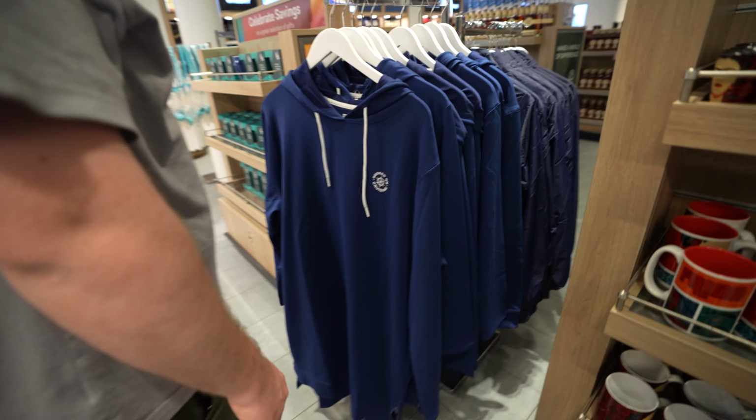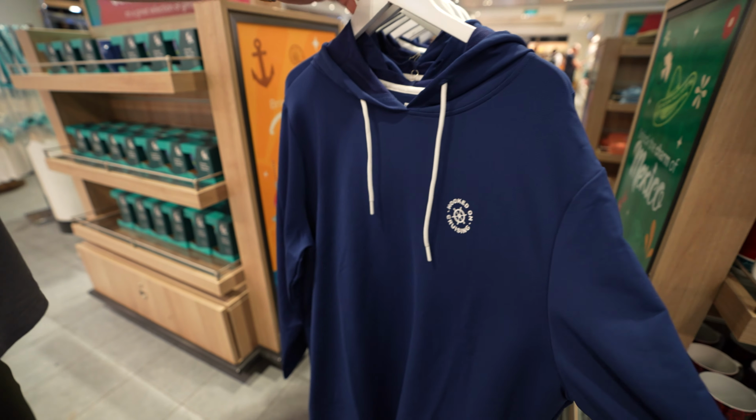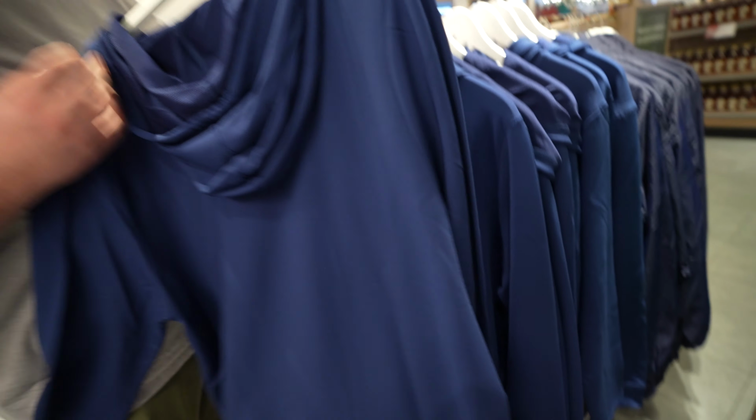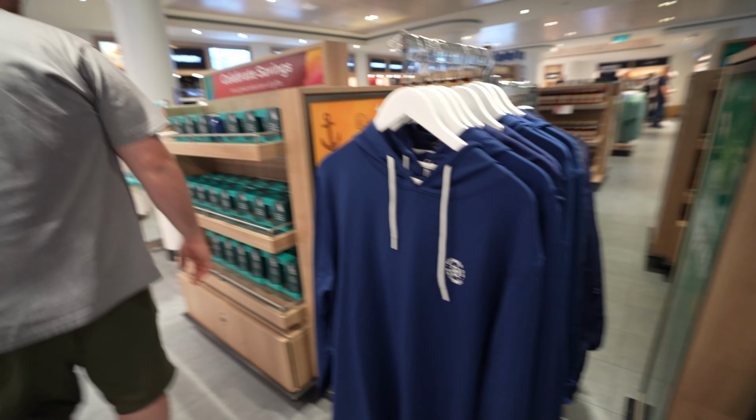Ooh, look at that. Hooked on cruising in the smallest logo possible. Yeah, exactly. You have to really get the full effect. What is on the back? Nothing. There's nothing on it. Oh, okay. I was expecting there to be a gigantic logo. That's what I thought too. That was actually super underwhelming.